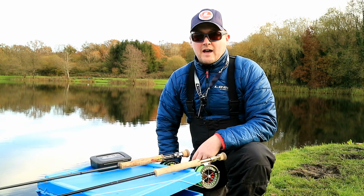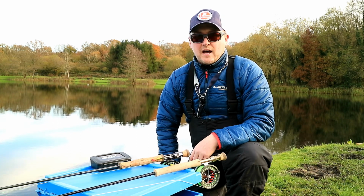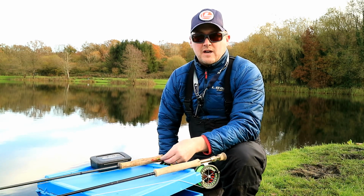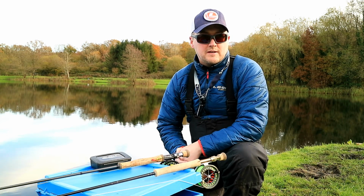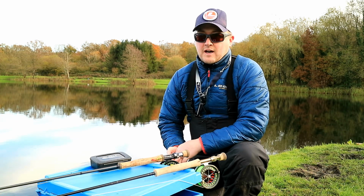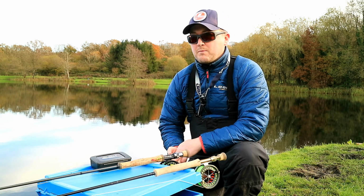Today I'm on a fishery called Pantybedw, which is located near Nantgaredig, which is around 4 or 5 miles outside of Carmarthen in southwest Wales. It's a really nice lake. It's a mature lake, been in existence as a trout fishery on and off for decades. Lovely place, quite a big lake.